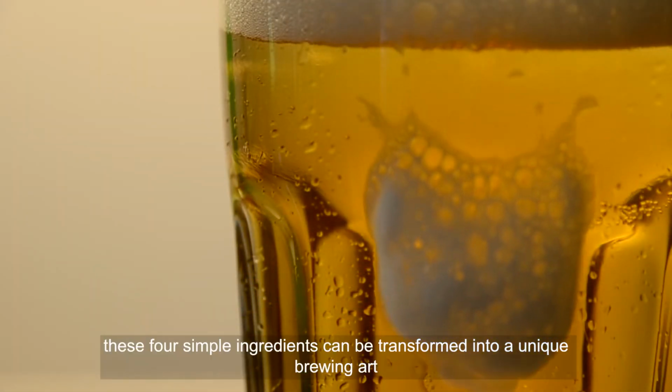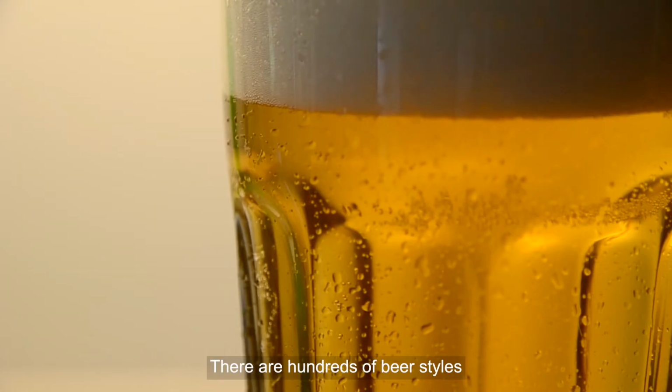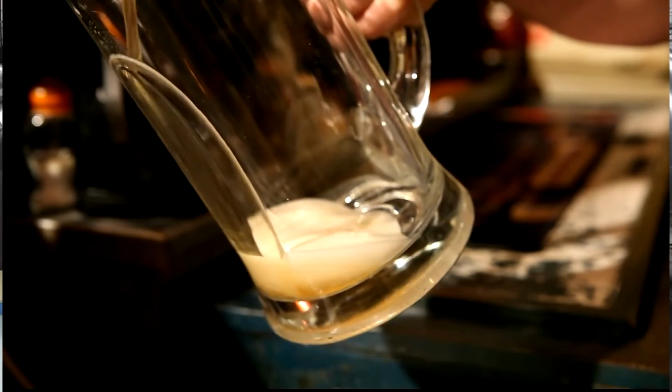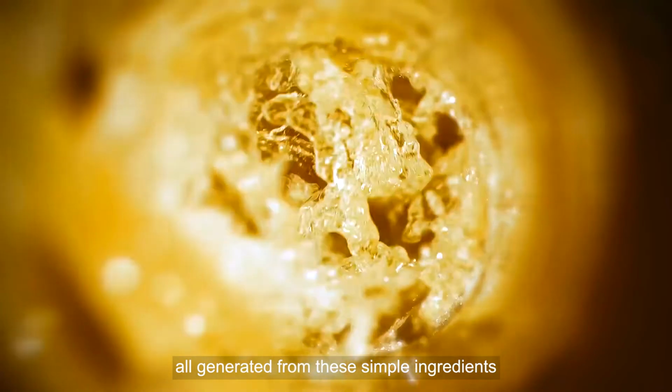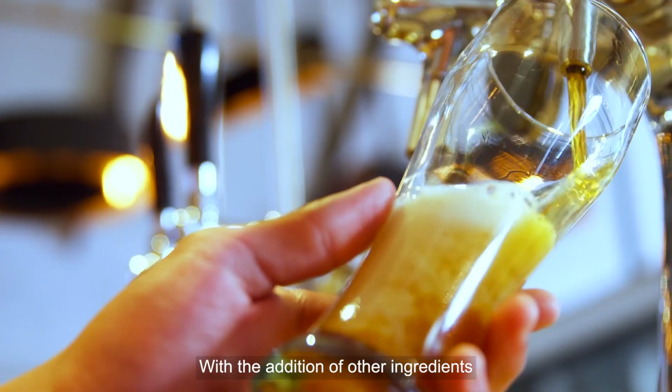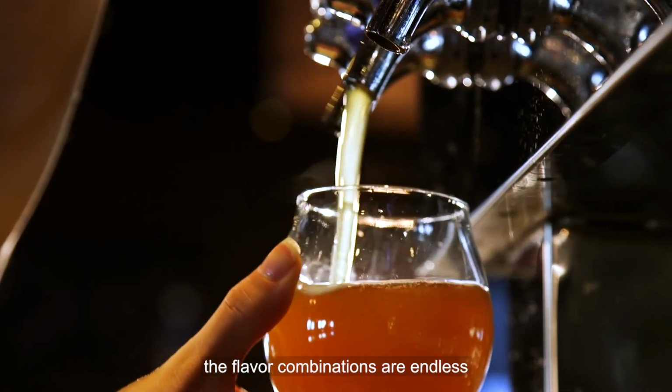These four simple ingredients can be transformed into a unique brewing art. There are hundreds of beer styles, thousands of breweries, and tens of thousands of unique beers, all generated from these simple ingredients. With the addition of other ingredients, like spices or fruits, the flavor combinations are endless.